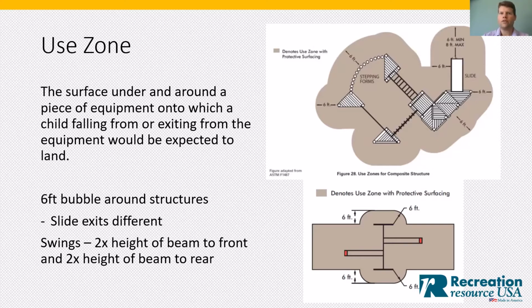Swings are a little bit different. They're twice the height of the pivot point to the front and twice the height of the pivot point to the rear. Generally, the beam heights are 8 foot now, so you're going to have 16 to the front, 16 to the back, total of 32. But this shows where protective safety surfacing is required. You can make it into that shape exactly as shown in the top right there with that little bubble, or you can round it off a little bit and make it a little smoother, or put a big rectangle around it, whatever you want to do. But so long as you cover 6 feet out from the edges, then you're covered on use zone.